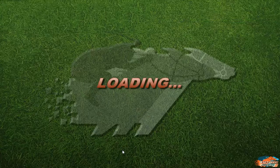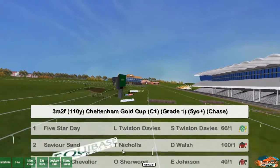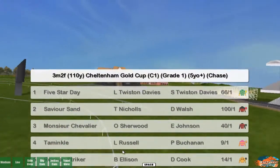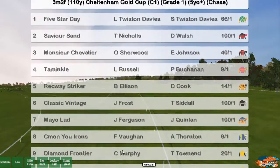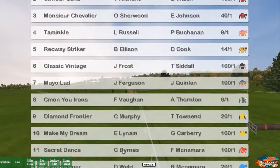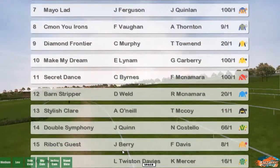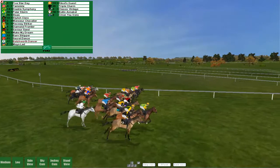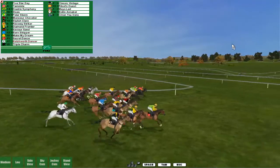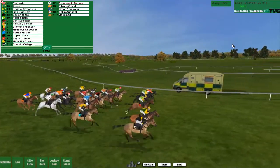Now we're in profit for the first time thanks to those 4 feature graded races that Batchworth Dancer has run and won. We are sitting quite pretty now at 200,000 in the bank. The breeding barn's okay. It's full of bad horses, but it's actually producing horses, so we should make money there. So really, we're able just to test Batchworth Dancer now. And that gives us a chance to go for a big race like the Cheltenham Gold Cup itself. So absolutely fantastic.